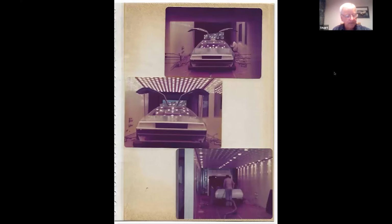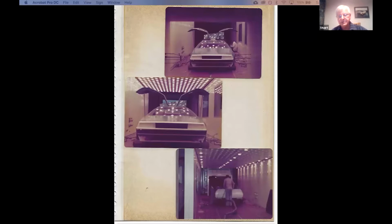This is the car after it's been instrumented and put into the climatic wind tunnel. The French were a little bit, you want us to test that? It's a nice shape, but it's a bit funny. The doors don't fit. There are no door seals. Everything was a little bit, you know, it was a prototype, a real early prototype. But we said, that's no problem. We just got to get this job done.